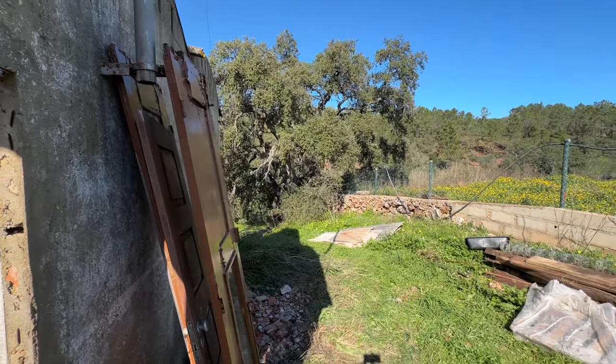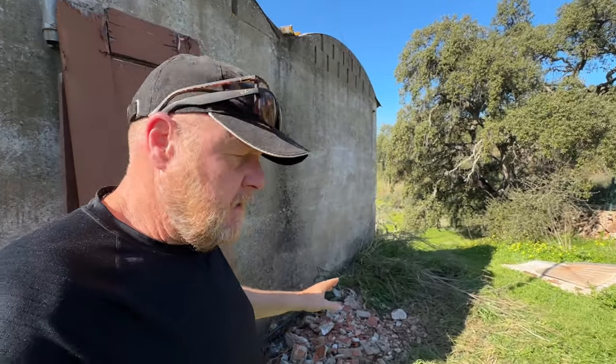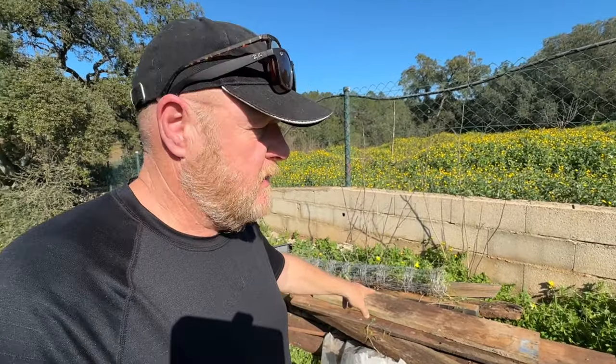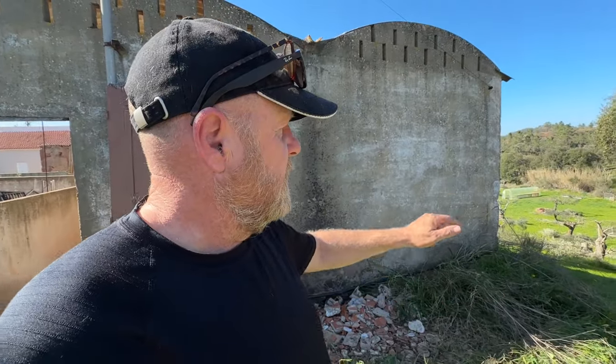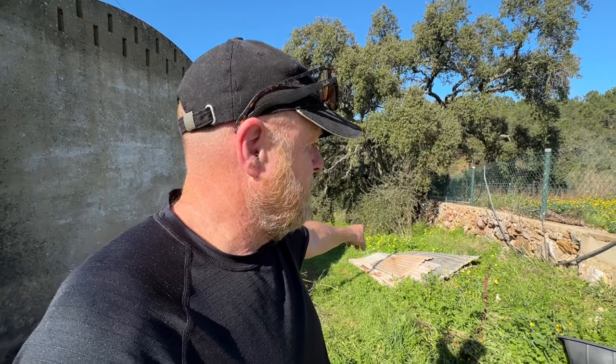Right, we've managed to clear this area. This timber we're keeping. There's some good pieces that I can use for some projects I've got, and some of the posts which are good are going to go down there to build the frame shelter for the compost heap. Got so many things going on at the moment, I can't remember everything.